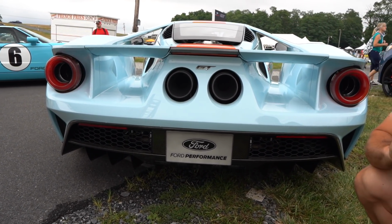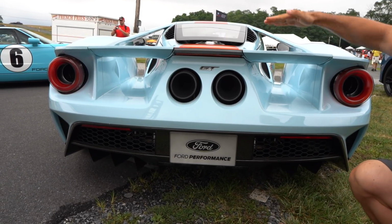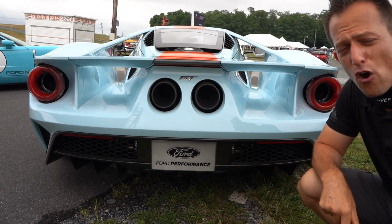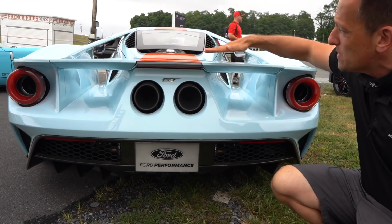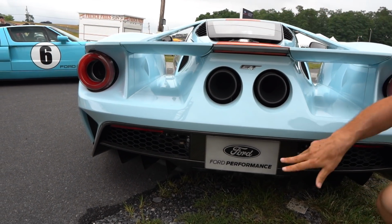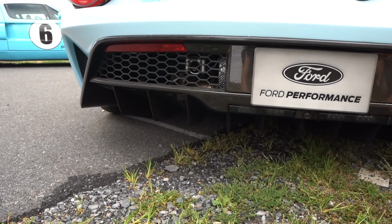Now, what's different about this Ford GT compared to the 2006 is, guess what? We have an adaptive rear wing and also air brake. So if you've flown on a plane lately, you know how wings help lift and wings help bring the plane down. Same thing here. This pops up, it's going to give us downforce, and then it could actually pop all the way up and help slow the car down. Carbon fiber just spilled all over this rear diffuser area.